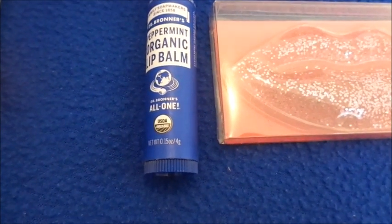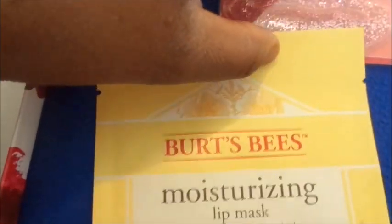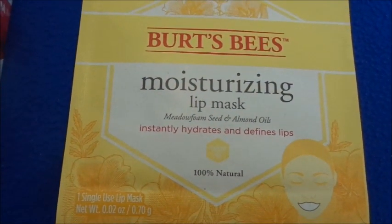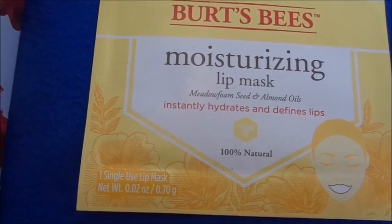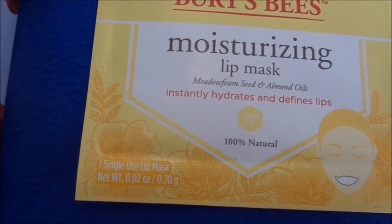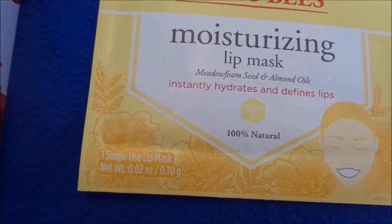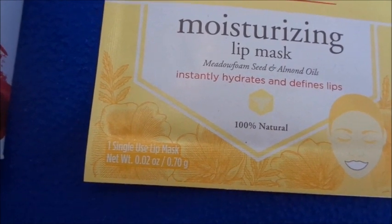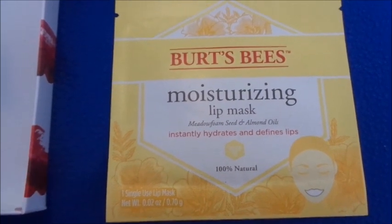So next we're going to have this Burt's Bees Moisturizing Lip Mask. So that's this. Move the products up. Never seen it before, never heard of it before, so it's a single-use lip mask. Moisturizes, hydrates instantly, and defines your lips with a blend of natural ingredients, including meadowfoam seed, almond oils, and 100% natural hydrating formula. Leaves behind soothed and nourished lips. Again, this is the Burt's Bees Moisturizing Lip Mask, and you only get one use out of it.